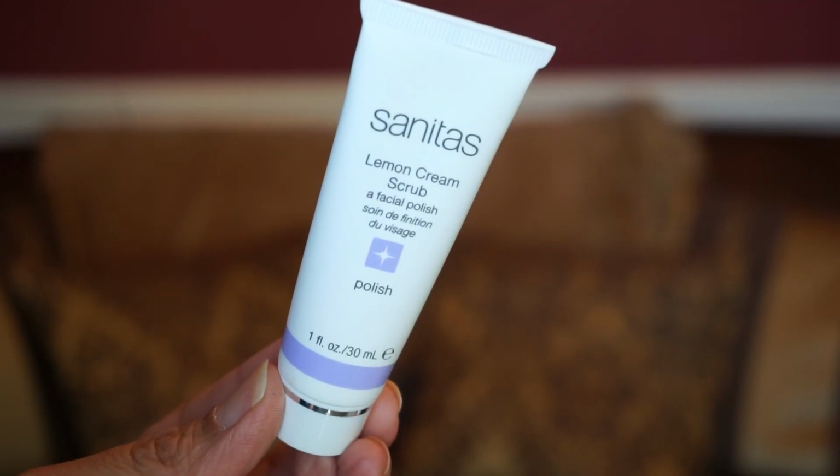Ooh, we got a lemon cream scrub by Sanitas. I believe that's how you say this brand. But on this pamphlet, it gives you a little explanation. It says, reveal brighter and softer and more radiant skin with help from invigorating lemon, rich vitamin E, and gentle silica crystals. I love a good scrub, and I haven't heard of this brand before.